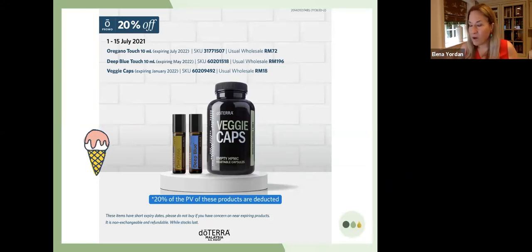Your Deep Blue can be rubbed onto those feet to kind of relax them and make them feel more smooth and fresh at the end of the day, and also to relieve any sorts of aches and pains that you may be having.